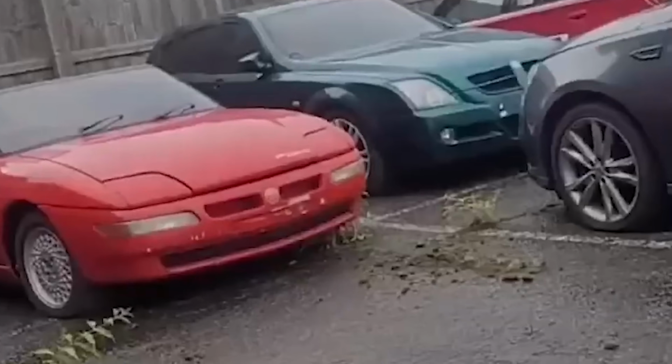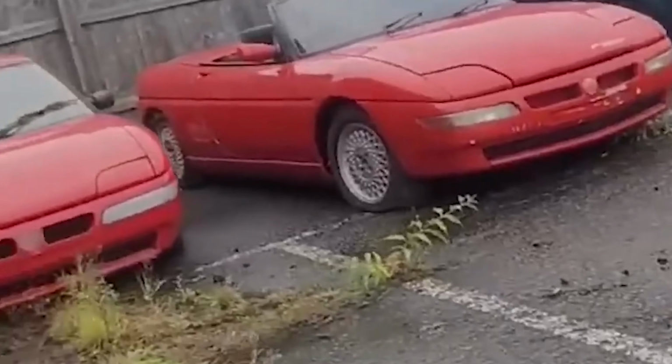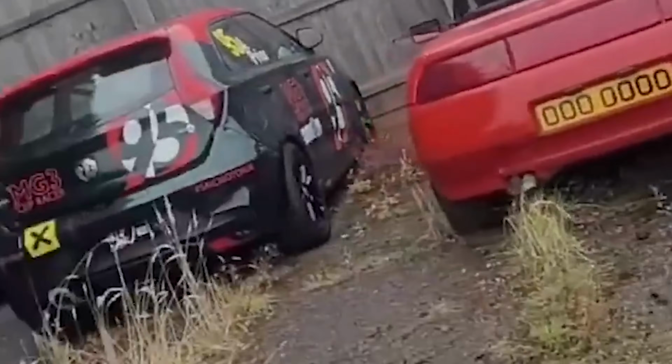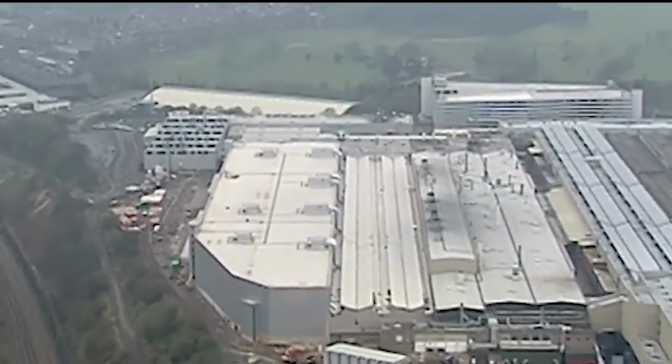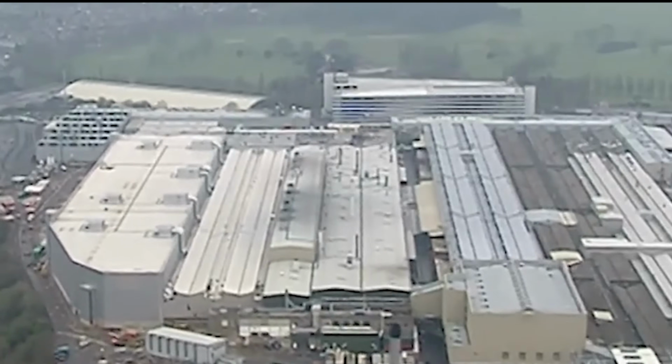In 2023 though, that would all change. A murky video was posted online. The cars were still here but in an incredibly sorry state. Stored outside with the roofs down on some of the PR cars, they were open to the elements. The hunt was on.